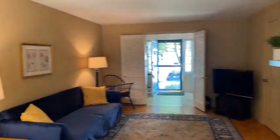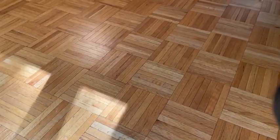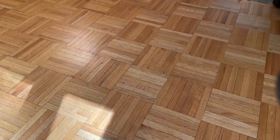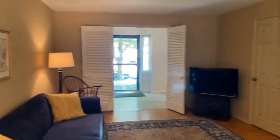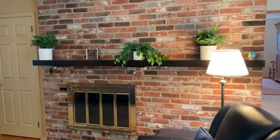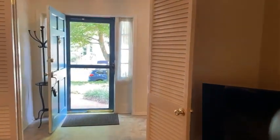And then look at this beautiful space. And again, for anyone tuning in late, let's do it again. The parquet floor is incredible here. It's just one of those things that you can't believe how good it is. And it's original and it's here. Beautiful fireplace with that brick wall. And then back to the front door.